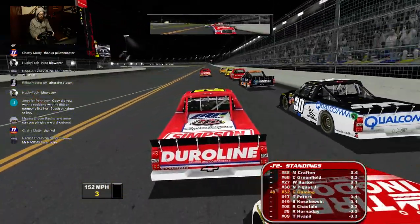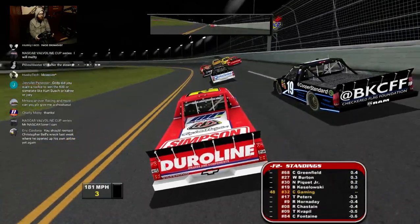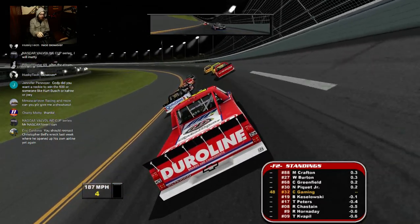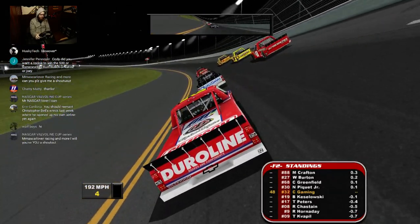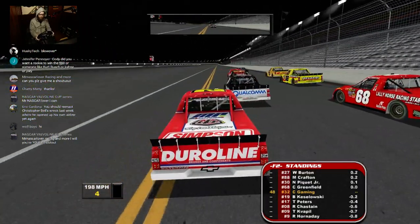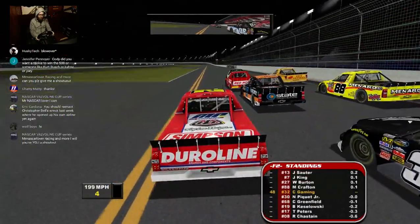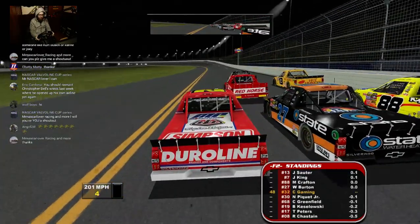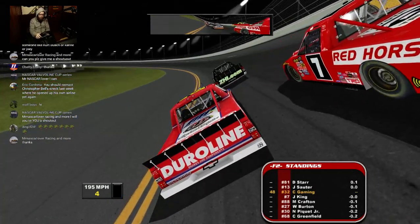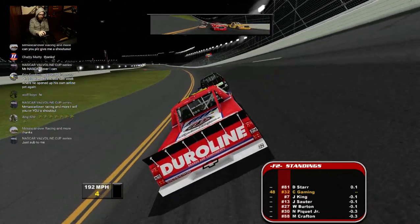Start. I screwed up that restart again. We'll still try it anyway and see if we can get up in line in front of a few of these people. There we go. We'll glitch you with the three wide, but still try this one anyway. And a little wiggle.